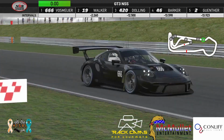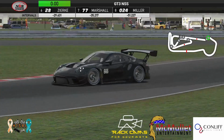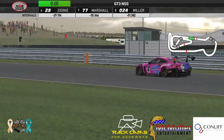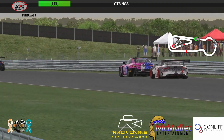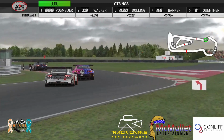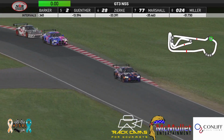Meanwhile, Harry Volsmeer coming towards the last few turns of the track with a 2-second lead. Adam Barker still trying to fend off Max Gunther while having to try and close the gap. Looks like Mike Dolling might be safe in third.